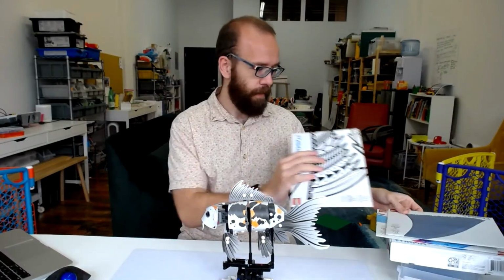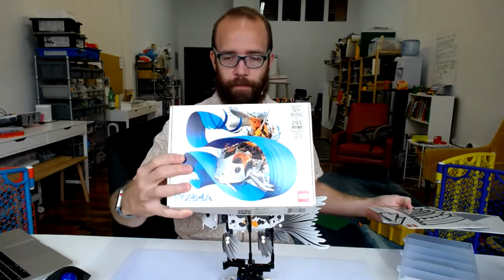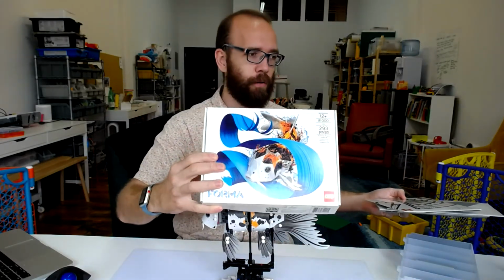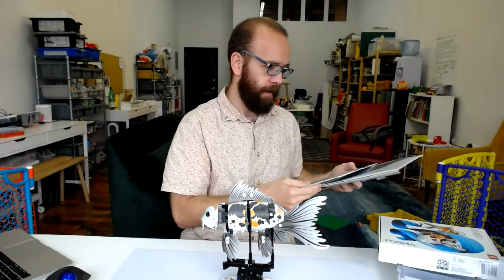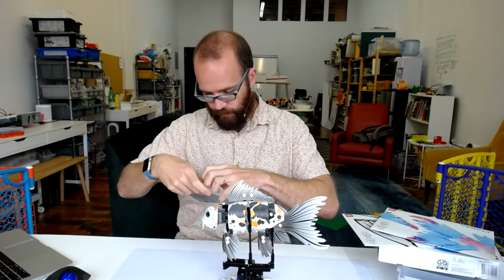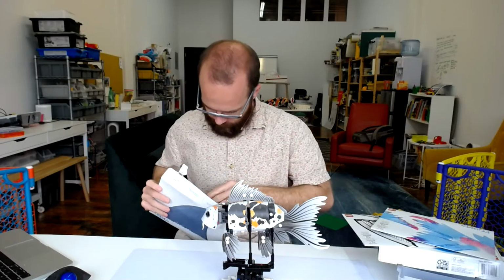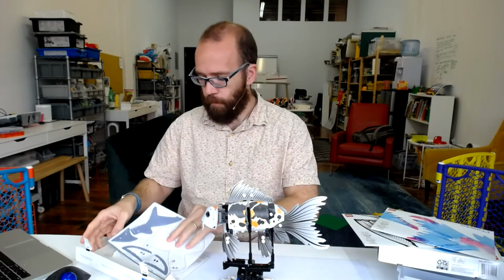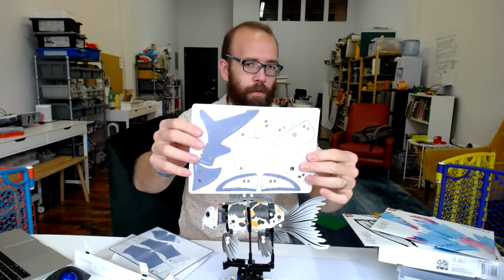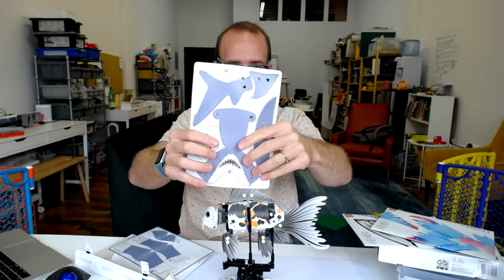It was called Lego Forma. I don't even know if it's something that can officially be bought. I got it on like Indiegogo or Kickstarter. But I got all the skins with it. There's a shark skin. I'm not going to put these on right now. But it's a shark skin, so you pop this off, and you can put different skins on it.